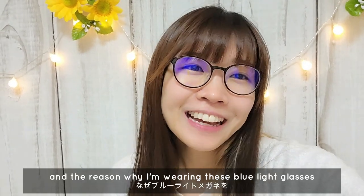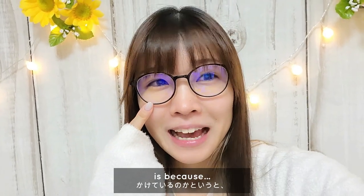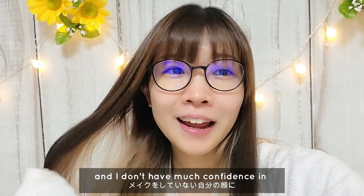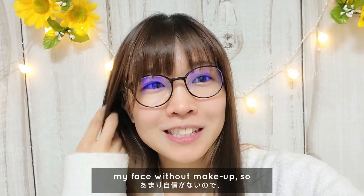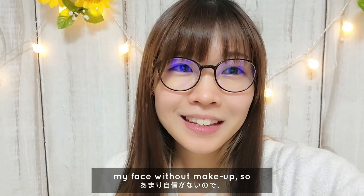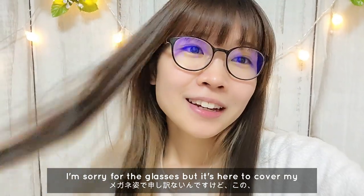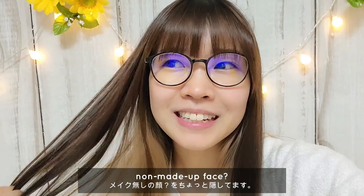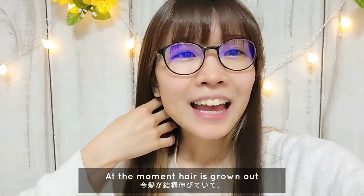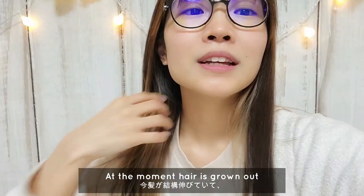And the reason why I'm wearing these blue light glasses is because I don't have much makeup on and I don't have much confidence in my face without makeup, so I'm sorry for the glasses, but it's here to cover my non-made-up face.